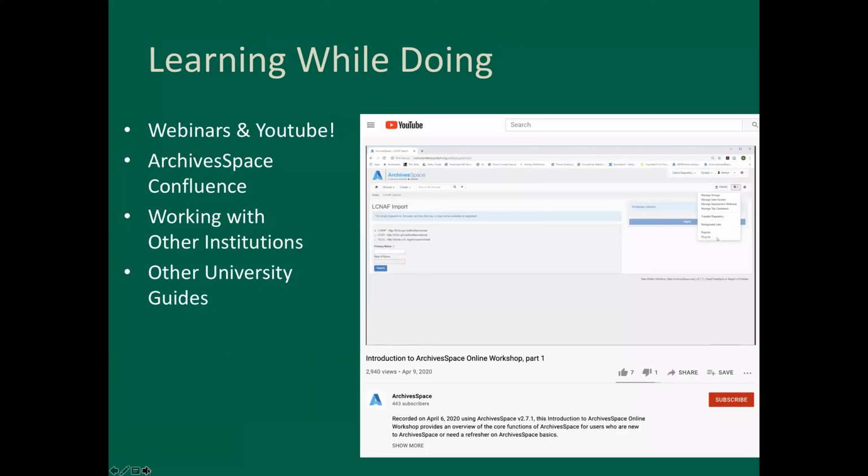In the process of the migration itself, while the technical side was being done, I spent as much time as I could just learning while I was doing it. I attended a lot of webinars and YouTube channels. I attended as many ArchivesSpace teaching webinars as I could. The introduction to ArchivesSpace online workshop was launched last April because of COVID, and that ended up working really well for us because we weren't able to host in a live session.